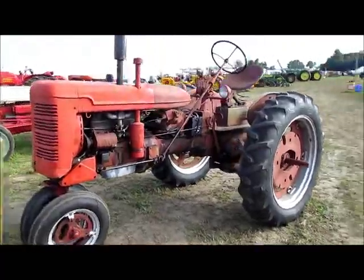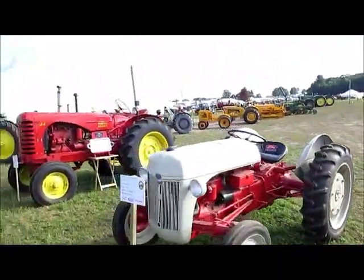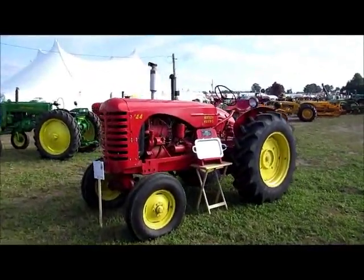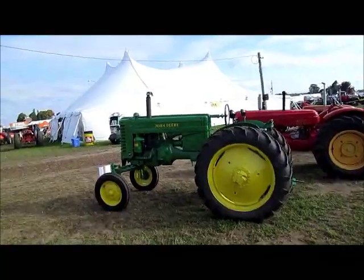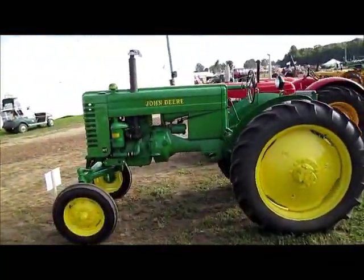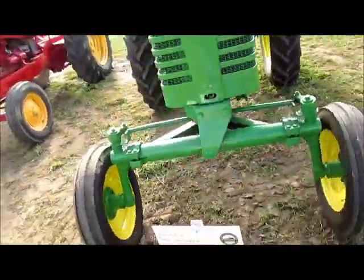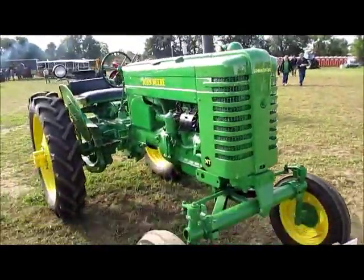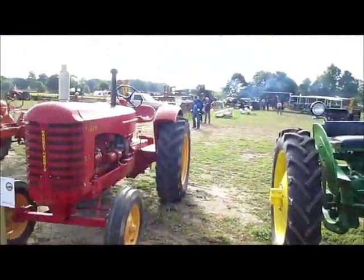Okay guys, got some more tractors here. We got a Farmhouse Super C, another 8N Ford, Massey Harris 44, John Deere MT with a wide front. That's kind of a cute little looking tractor. I almost wouldn't mind having one of those. MT just got the right size tractor to have for playing around with.